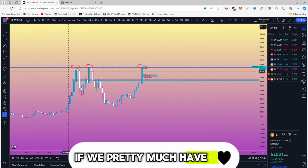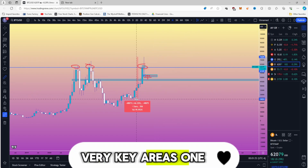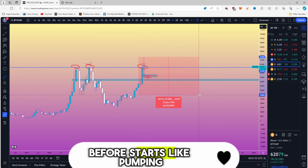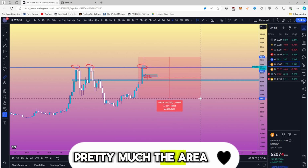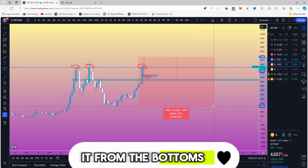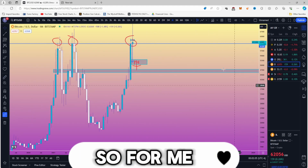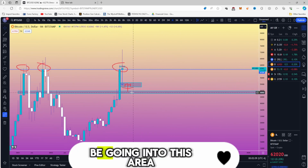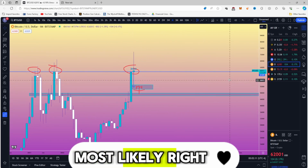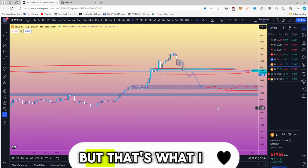If we have a 50% retracement from the top, you could do two very key areas. One, you could do here before it starts pumping up, which would indicate the area where we want. And if we take it from the bottoms, also near the area we want. So for me, multiple confirmations that we are going to be going into this area most likely, right? We still have to break below here, but that's what I truly believe.